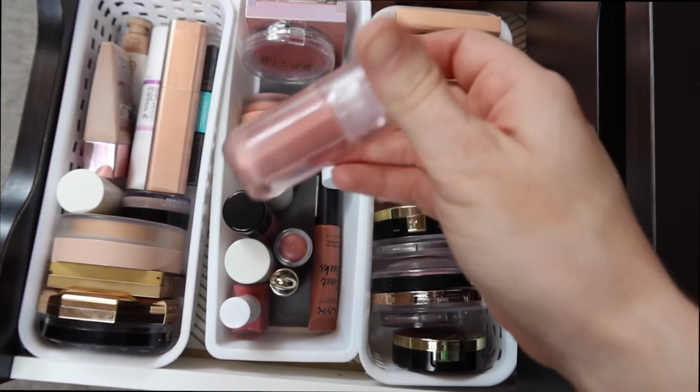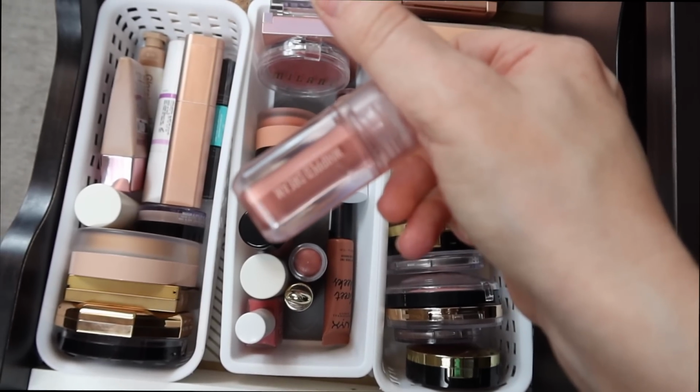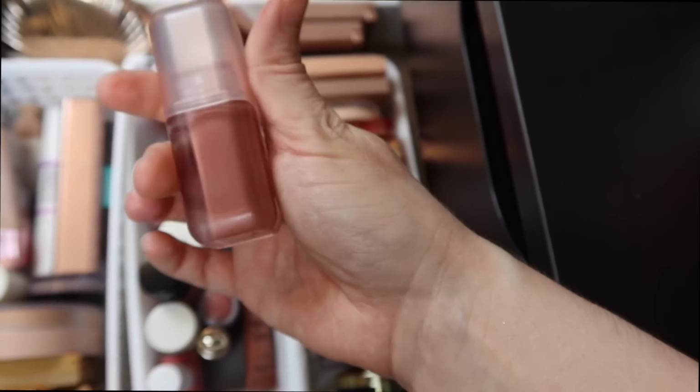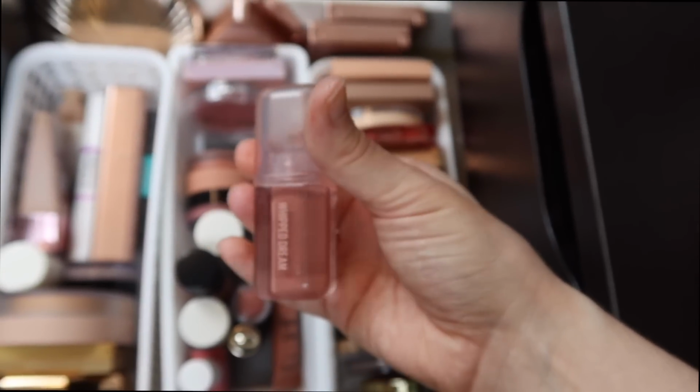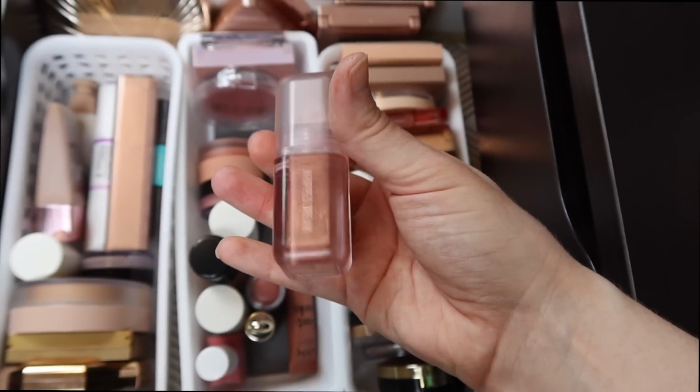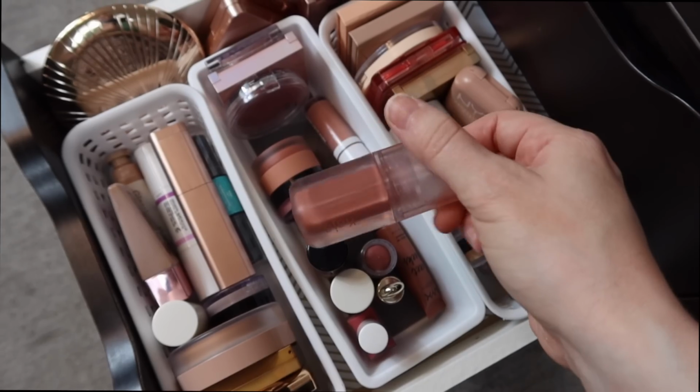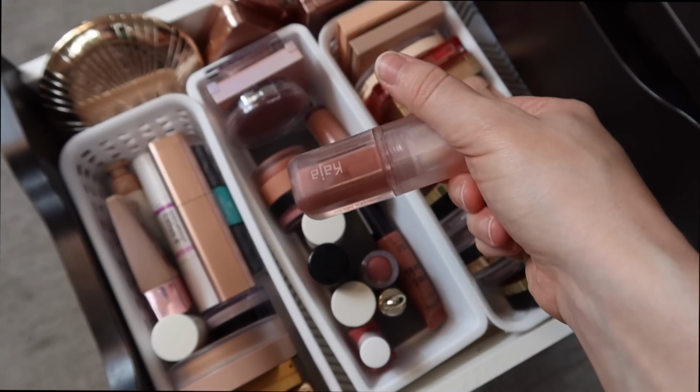Another one that I just feel like I don't know very well. This is another one from Kaja, actually, and it's their Whipped Dream. Is this leaking, or what is all over this? There's something kind of oily all over this. This is the Kaja Whipped Dream in the shade Meringue Pink. It's a pale peachy pink. It's just been a while since I've used this, so let's pull that one out as well.